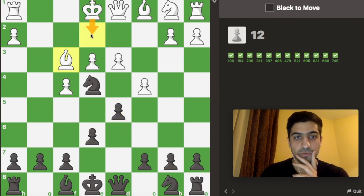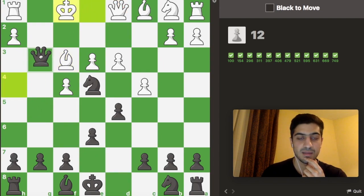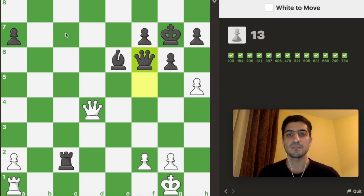Okay, so the only move he has after I play queen to h4 is king to e2, but then I play queen to f2, and that is checkmate. The king will have no more squares. Right, so here, okay, he goes to the first variation we considered, and there we go.